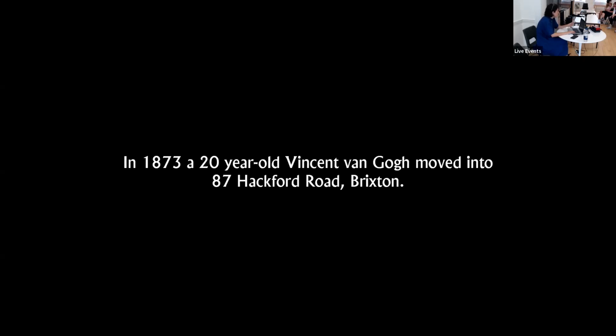The house actually came into my family's hands in 2012. It was sold at auction by the Smith family. Mrs. Smith had lived in Van Gogh House from 1950, when it was just known as 87 Hackford Road, through the 1970s, when it became known that Van Gogh lived in the house, till 2010. So she lived in the house for 60 years. For the first half of that time it was also social housing, and then she bought the house through right to buy. And this is a nice way to meet her through this little video clip.